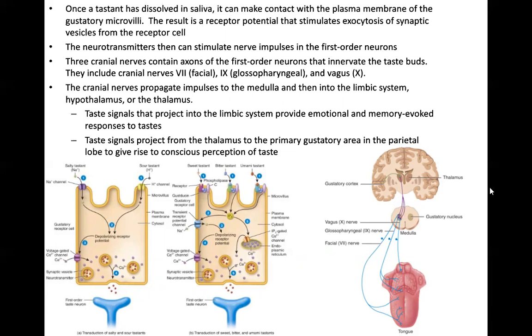Okay, let's talk about transduction. So converting and creating action potentials that are then propagated into the brain. Once again, importance is we have to have saliva to dissolve that chemical, the tastant. Once it's dissolved in saliva, it can make contact with the plasma membrane of our gustatory microvilli, which are these little finger-like extensions in our pictures at the bottom of the page. Once again, we are going to stimulate these cells, creating what's called a receptor potential, and that stimulates the exocytosis of synaptic vesicles, releasing the neurotransmitters that then activate the actual first-order taste neurons.